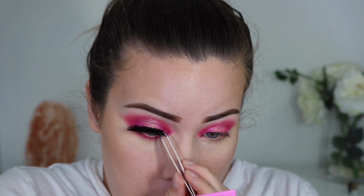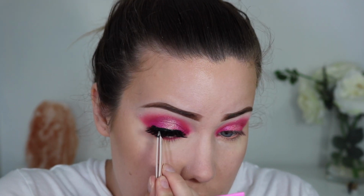I feel like the other Mommy lashes I had were more flattering than this. I felt that way with a couple of Colourpop lashes. The first pair I tried I really liked, and then the second pair was not as pretty. So I'm just gonna pop off camera, finish up this eye, and then we can continue.